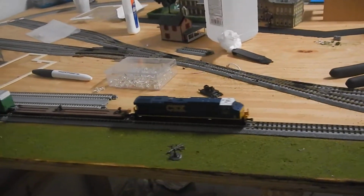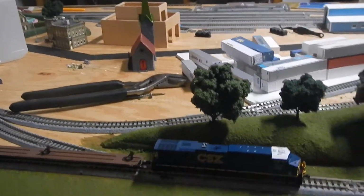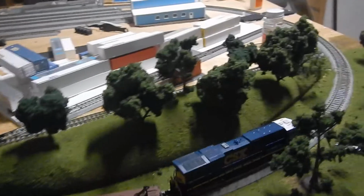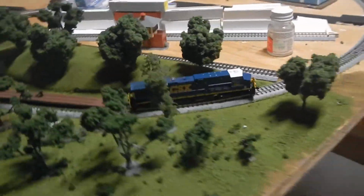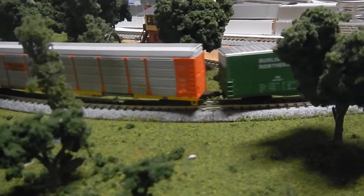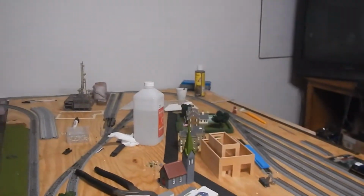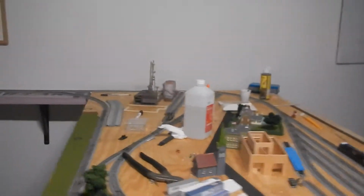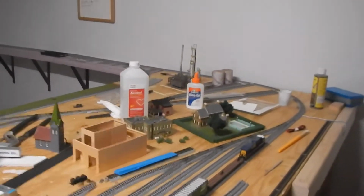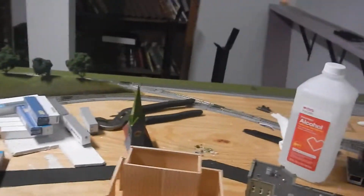You can see I've started on some of my scenery. Got a church there, which a good friend of mine painted for me. I've got some trees here and a little mound of dirt that I made there. Or not dirt, but like a little hill. And he's just rolling along. So I've got the kind of absolutely mandatory coal plant, chemical plant, and intermodal yard, all on the same layout.